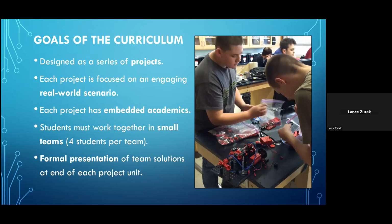The project units each contain embedded academics, and at the end of each of the units, the students are going to be required to make a formal presentation of the prototype that they've created to address that particular unit's real-world scenario problem, so to speak. And they have to explain the reasoning behind why they constructed their prototype and came to the conclusions they did.